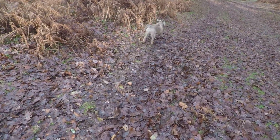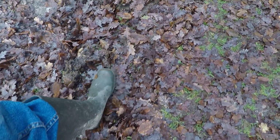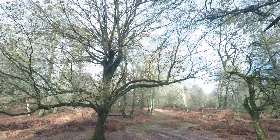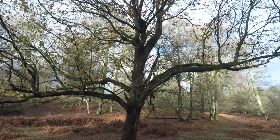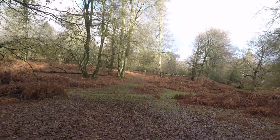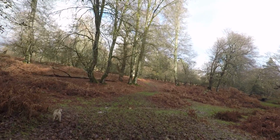Okay, I've just headed down the road a little bit to the next car park, and I'm going to have a stroll down here to see what we can find. It's a bit boggy underfoot. I'm glad I wore my wellies today. But yeah, I don't know if we can find anything else, but hopefully those two images I've got are going to make the day worthwhile anyway. So yeah, let's go and see what we can find.